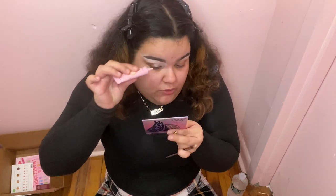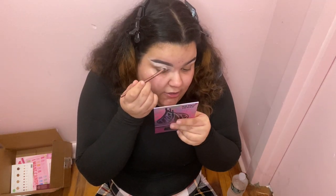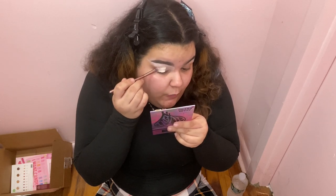Why not, right? And I know this shade is really, really light for me, but Morphe had the 50% off sale and I could not resist. It was either this one or another one. These are almost too dark.